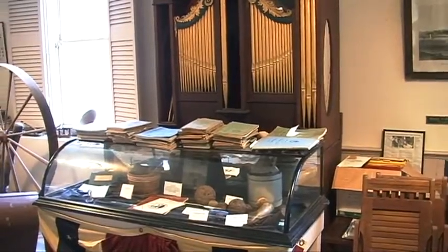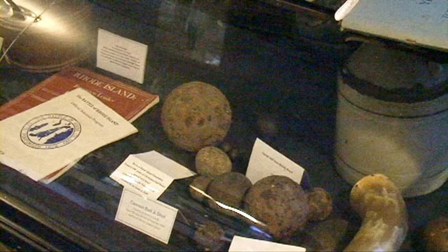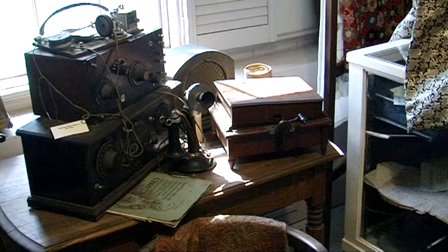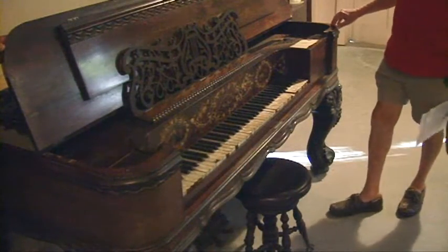Also in the museum, among the other artifacts that we have here, are a number of Revolutionary War cannonballs. We have various other artifacts from World War I and World War II. We have quite a few other things, some ancient Indian stones that were probably used for grinding. We have ship models. We have Victrolas and radios and all sorts of early artifacts from local history. This is a Chickering piano that dates back probably to about 1858-59.